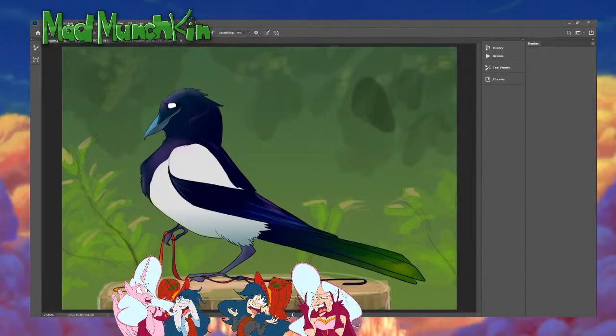Okay, so I need a multiply layer here for shadow. Well, that's not showing up. Why is that not showing up? Oh, that's why. Opacity's down at 40%. That's not going to do anybody any good, is it?